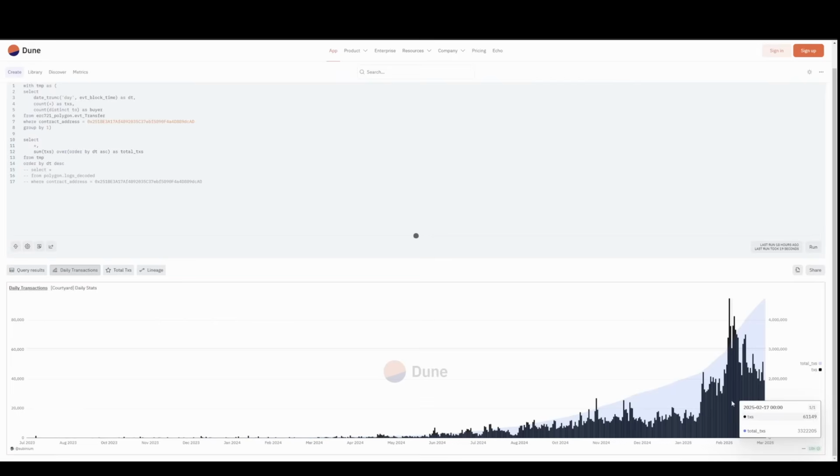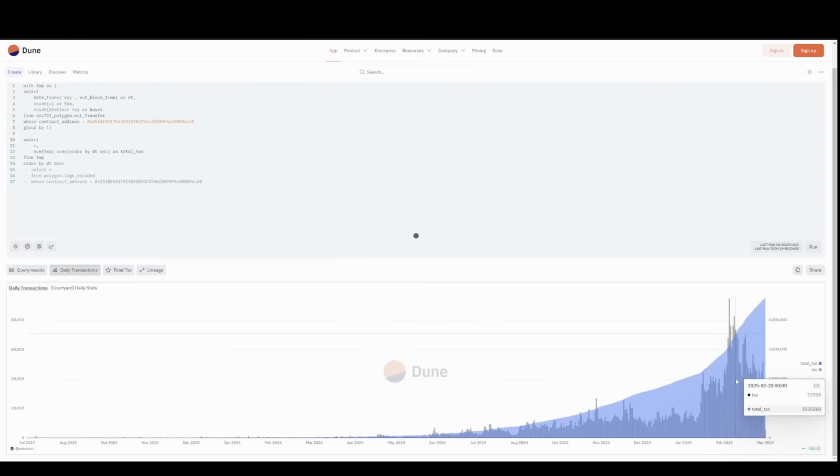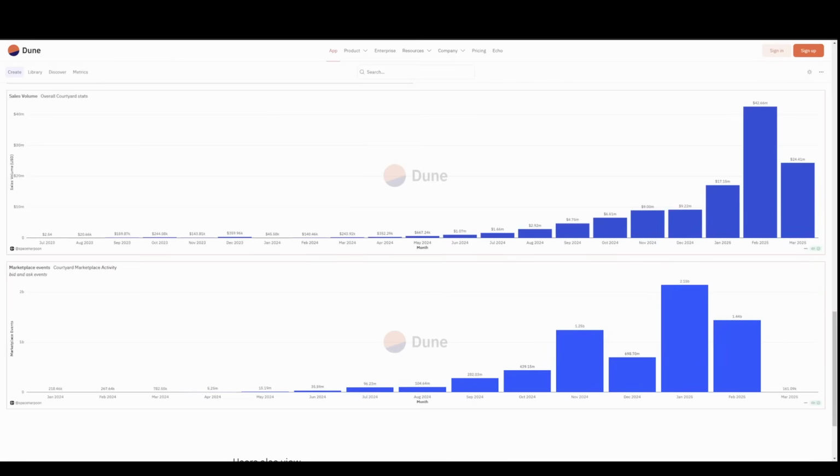50,000 transactions, 95,000 transactions, 62,000 transactions in a single day. Wild numbers of transactions. Now, it has slowed down a little bit, but it seems like it's settled in at about 50,000 transactions per day. Crazy stuff. Now, we have the transactions per day. That's all well and good, but what does that really mean? Let's take it one step further. You can see the sales volume in revenue by month.